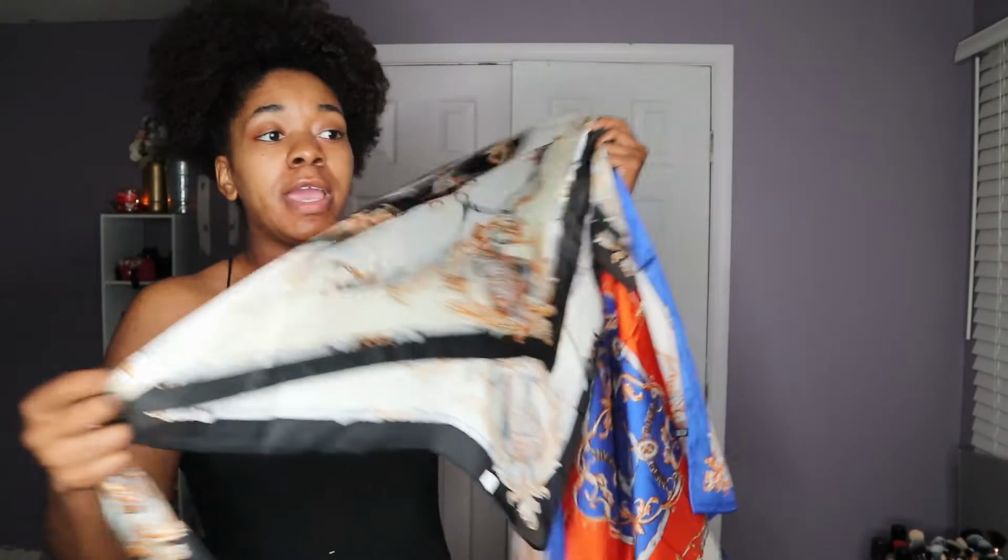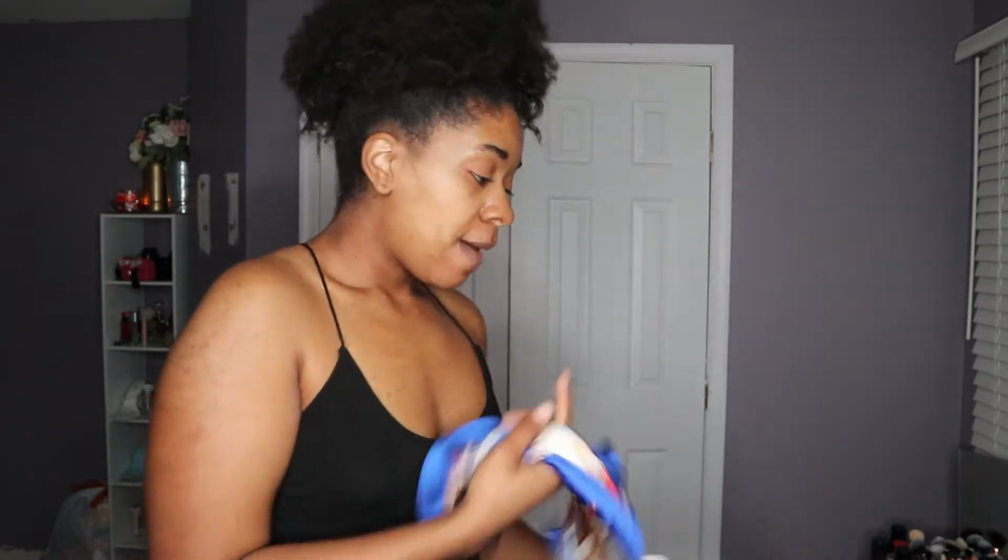And I want to style these on my handbags, like my top handle bags. They're a decent size too, and I like how soft they are. And when I, you know, have my wigs on, I could style it with this as well. But that is all of the accessories that I picked out. So let's move on to the clothes.